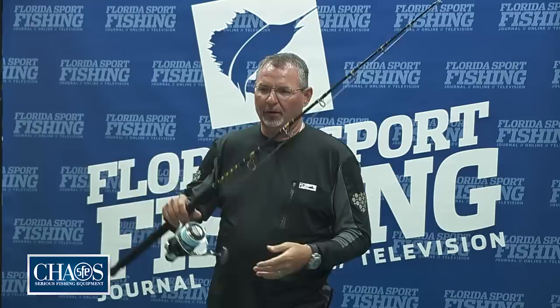Are you going to beat, you know, pound for pound, a 50-pound yellowfin on this rod as fast as you could beat a 50-pound yellowfin on the bent butt rod? No. The bent butt rod's going to beat you every time. But this is very sporty. It's a lot of fun.